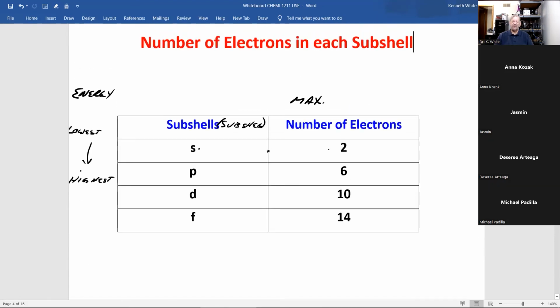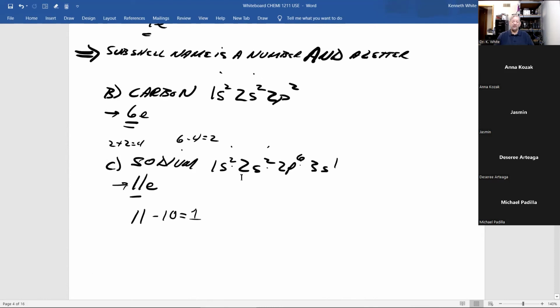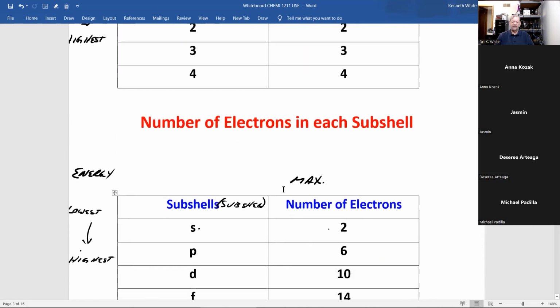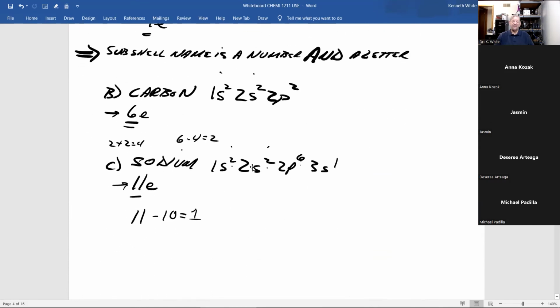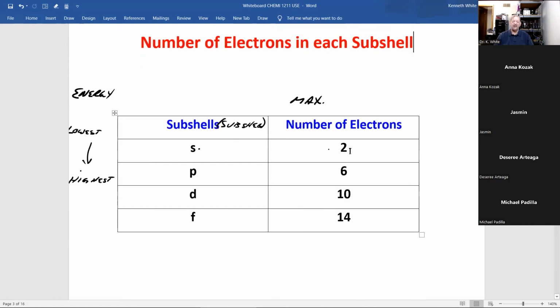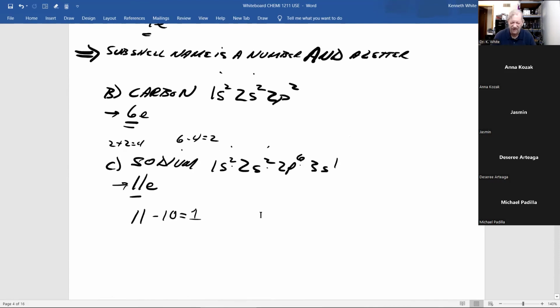Shell 2 has 2 subshells, the first one is 2s, the second one is 2p. How many electrons can I put in any p subshell? 6. Well, I do that. So 2 plus 2 is 4, plus 6 is 10. I still have 1 more to go. And if you look at shell 2, it has 2 subshells. Those are S and P. Well, I filled it up. So shell 2 is full. Now I have to go to the next lowest energy, which is 3. Shell 3 has 3 subshells, and the lowest energy subshell in 3 is 3s, which I could put a maximum of 2, but I'll put 1 because I only need 1, and that's how we do it.